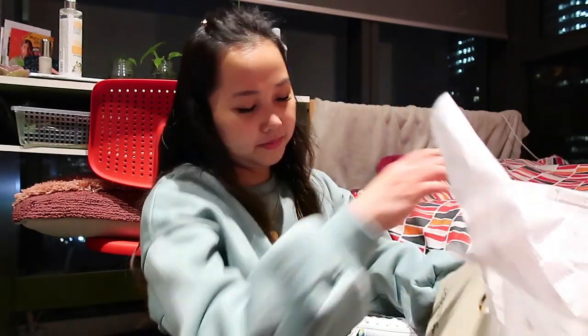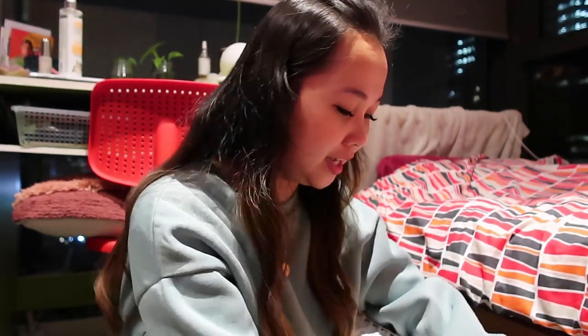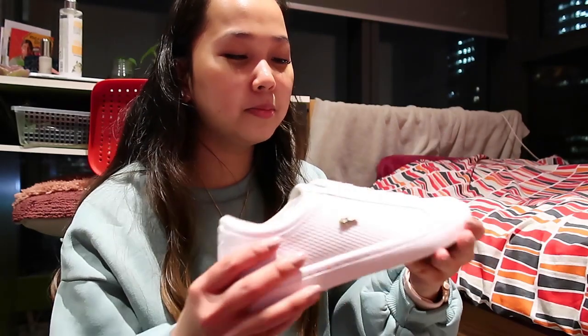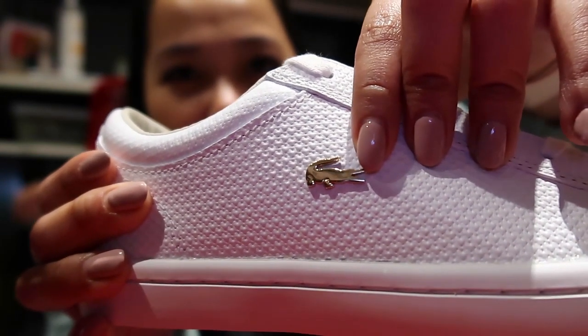It's the straight set 316 CAW white leather in size 4. So yeah, I've been wanting the straight set for the longest time na, but I also got this on sale. Actually, yung normal lang na straight set ang gusto ko, but this one is leather, which I think is better. And maganda yung ano niya kasi it's like the stainless steel na crocodile. Ayan lang. Na-share ko lang naman.